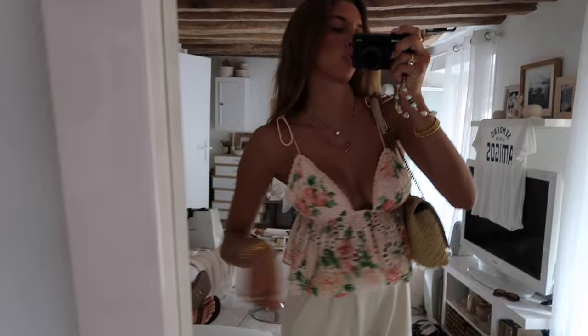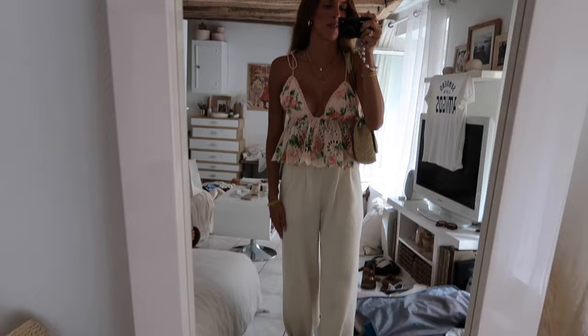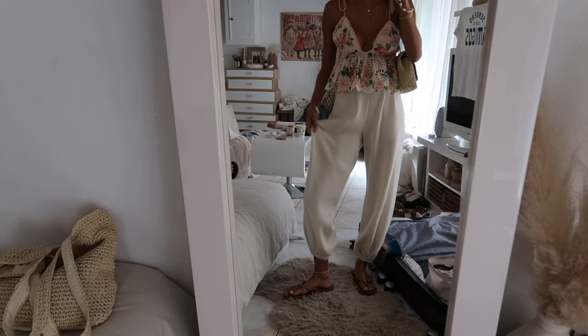It's so frilly and flowy. And then I just have it paired with these pants from Free People. They actually come as part of a set. It's called the Freya set, so I will link that as well.